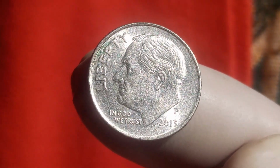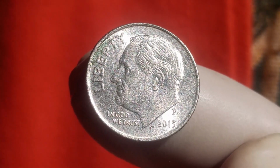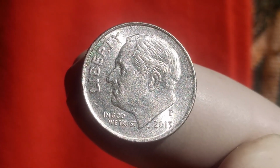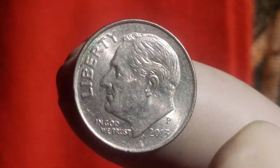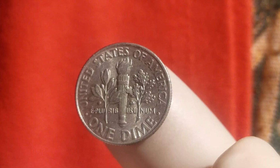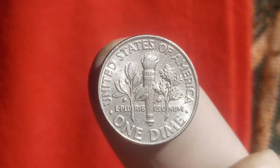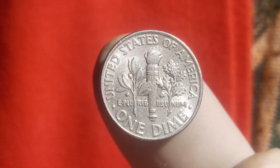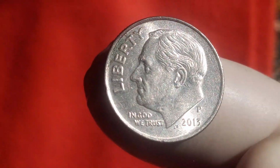In 2013, the United States Mint continued the traditional design, but what collectors truly love is the quality differences between coins. Every year, every batch, every press run produces variations. In 2013, the Philadelphia Mint struck hundreds of millions of dimes, but only a tiny percentage came out with exceptional sharpness, perfect fields, flawless finishes, strong luster, and incredible eye appeal.